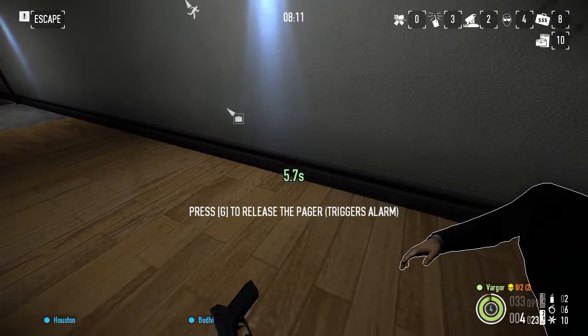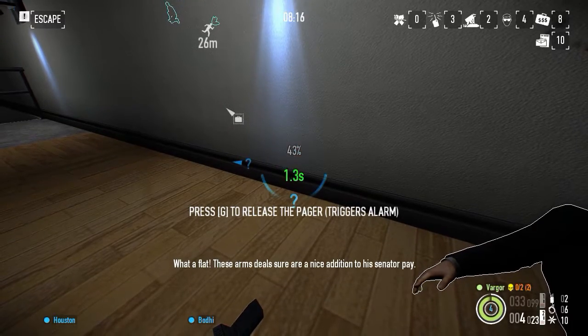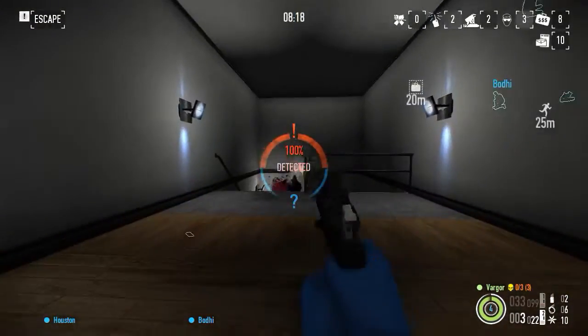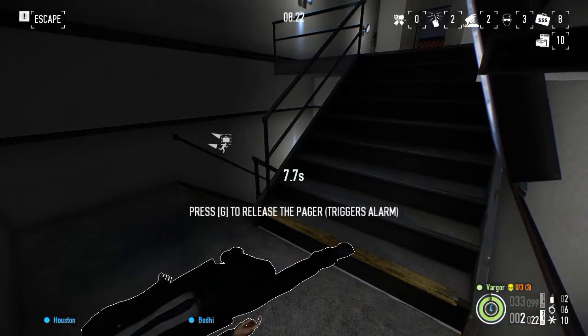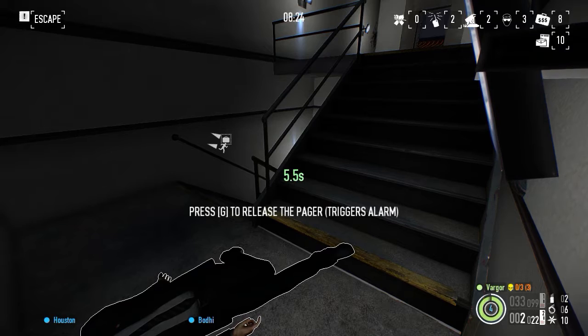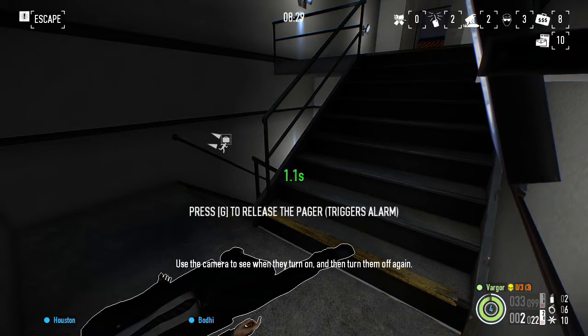Scratching an itch and nudge the button. What a flat! These arm steel sure are a nice addition to his senator pay. Don't worry about a control. Just the chili jalapenos I had for lunch. Use the camera to see when they turn on, and then turn them off again.